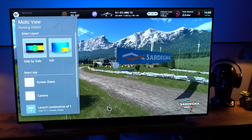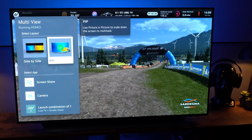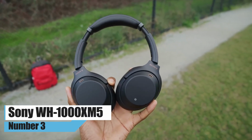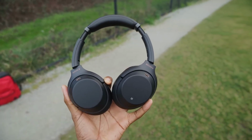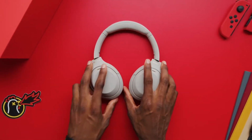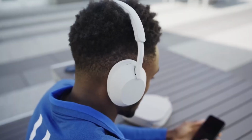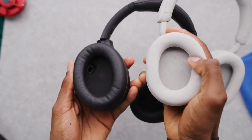This top-performing OLED TV looks great and has WebOS, which lets you connect to the big three voice assistants. Number 3. Sony WH-1000XM5. In 2018, Sony came out with the WH-1000XM3, which would become one of the best pairs of headphones on the market. After that, Sony released the XM4, and now they've released the WH-1000XM5 as a successor. If you can't get past the brand labels, these headphones are among the best on the market.